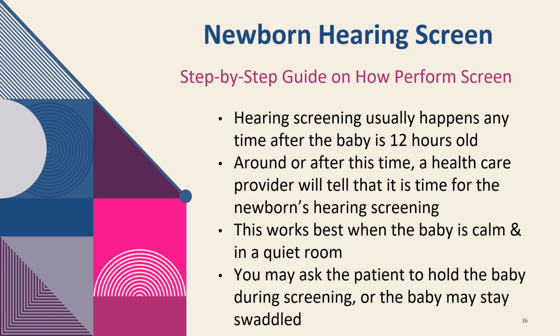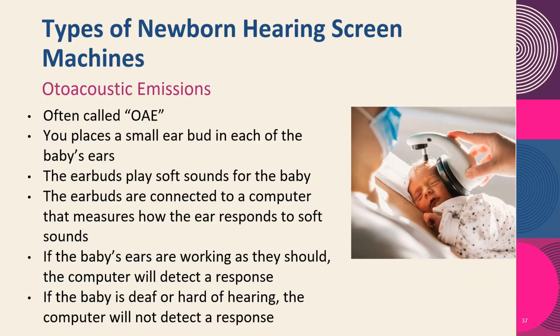You want to make sure that the baby is warm, calm, quiet, just nursed. If the baby can be held by the parents, it helps having them swaddled in a bassinet. There's different things you can do so they're not restless to get the testing done. There's different types of machines, and some are more sensitive for newborns, and just depends on what the audiologist, the midwife, is trained in, what they have grants for, what is available in their local area.